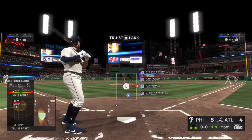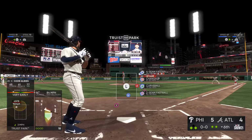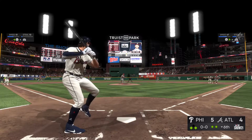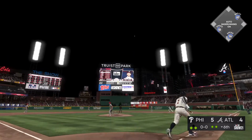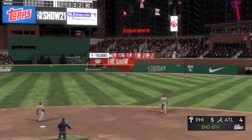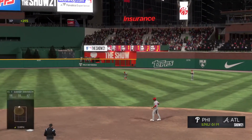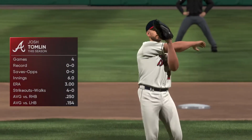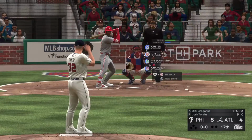The shortstop, Dansby Swanson. Stepping in now, Dansby Swanson. He swings and sends it in the air to right center field. Center fielder giving chase. He tracks it down, and that will... Josh Tomlin is on to pitch from the bullpen now to start inning number 7.